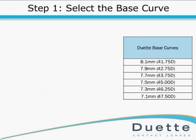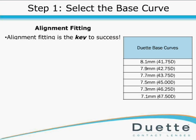Over to the right, the little chart shows you the base curves that the RGP material comes in. Again, as I mentioned, there's 6 of those. And all you have to do is remember one thing. We're going to fit alignment fitting. And step 1 is to select the base curve, and we'll do that through alignment fitting. Alignment fitting is the key.